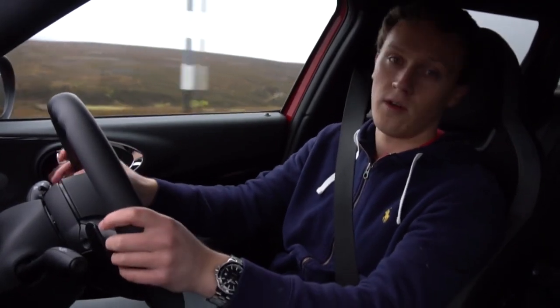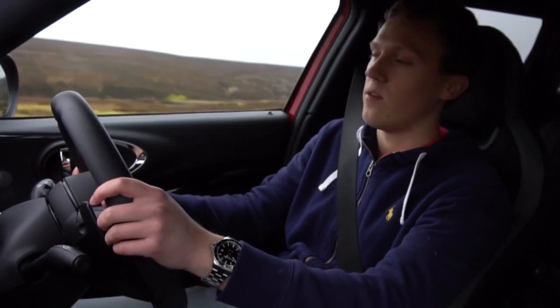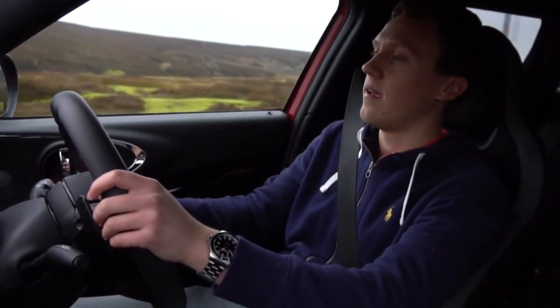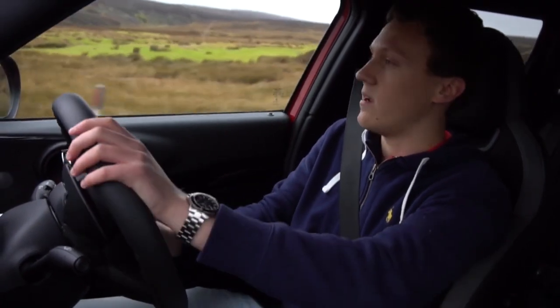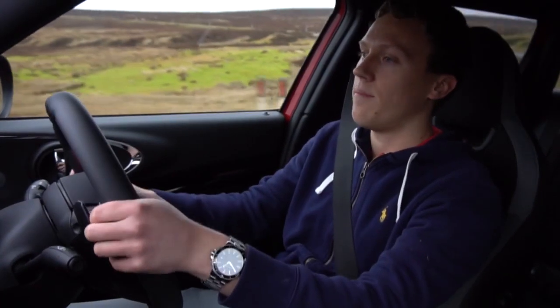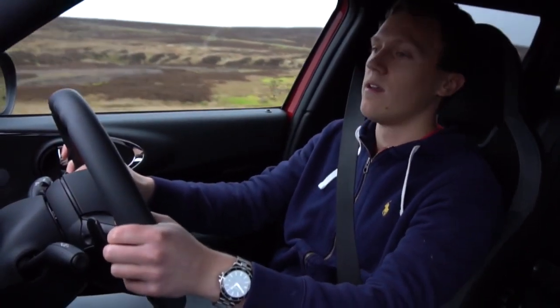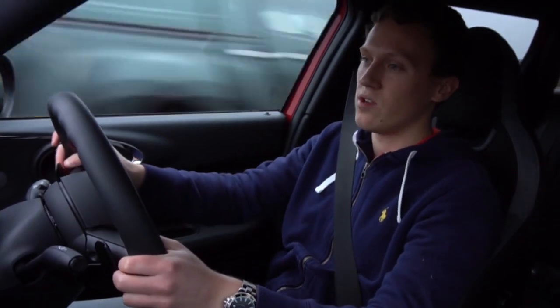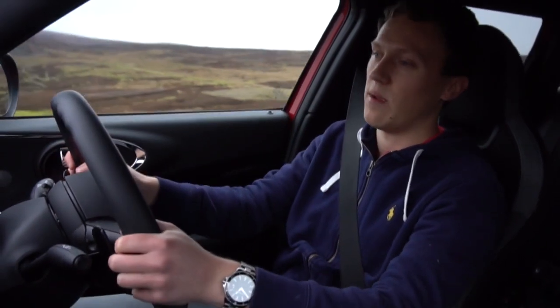You put your foot down out of a corner and it's just going to pull you right through, which is great as well. I can say though that the ride is a little bit busy. It's quite firm, but you'd probably expect that, and you'd probably want it to be in a JCW model, but it actually works really well when you get it on B roads. It feels quite well damped. However, just every now and then, if you just sort of wanted to cruise along maybe a bit more comfortably, it can just feel a little bit busy and a little bit bumpy.